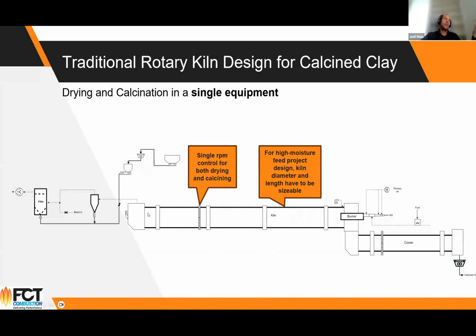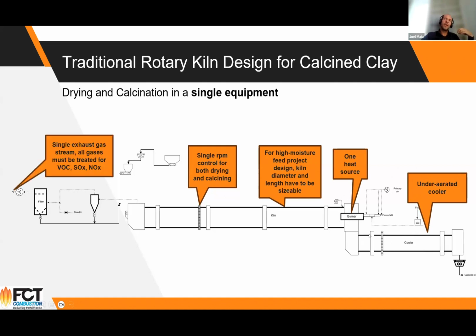Then it would be one single piece of equipment for drying and then calcining. The cooler itself would be under-aerated because of the restrictions of how the system is designed. We would have one heat source through the burner in the kiln hood, and then all the gases passing through the line would need to be treated against VOC, SOx, NOx, etc.